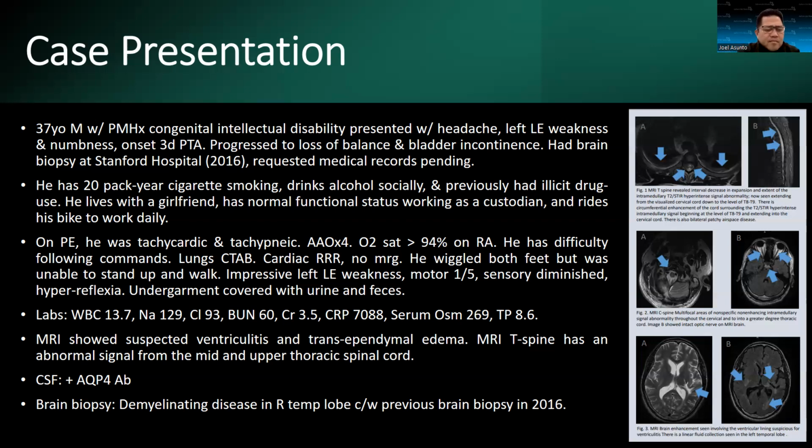We checked his labs. He had leukocytosis, hyponatremia, and elevated creatinine, so he must have had AKI, and the CRP was really high, so there was inflammation going on. So we did an MRI. It showed suspected ventriculitis and transependymal edema. MRI of the T-spine had a normal signal from the mid and upper thoracic spinal cord. As you can see here, these are the MRIs of this patient, with details you can read. MRI of the C-spine also showed hyperintensity here.